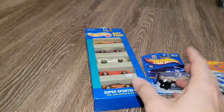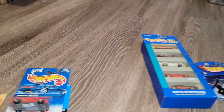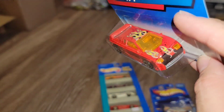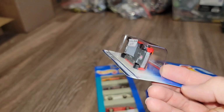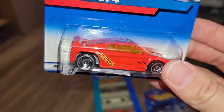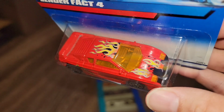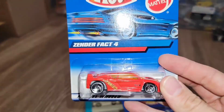Was not gonna pass it up, and it was very hard to decide because he had some pretty good 5-packs. He actually had a lot of really cool casting. I did pick up another color variation of the Zenderfact 4. I think I do have this one, but this card is in such good condition I might open the one that I have that's pretty rough. So here we go, nice red enamel, chrome saw blades, the Flames of Destruction deco fitted with the flames on the hood and roof. It's collector 208 out of 2000.